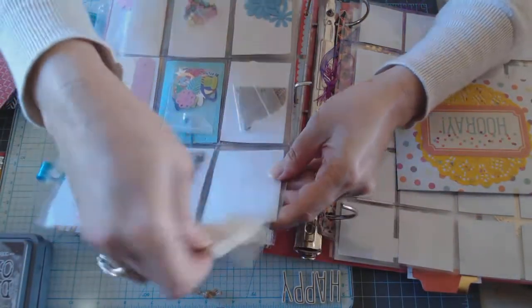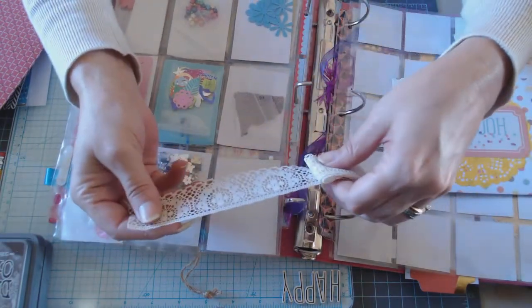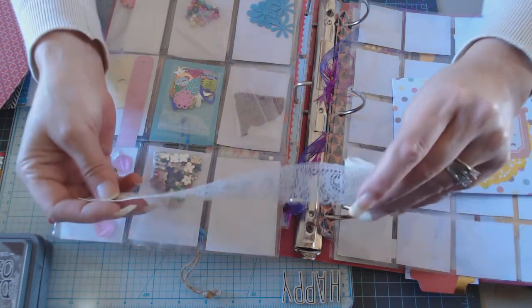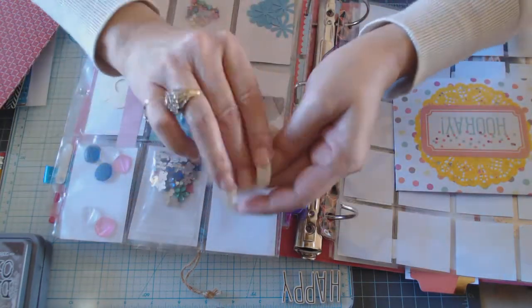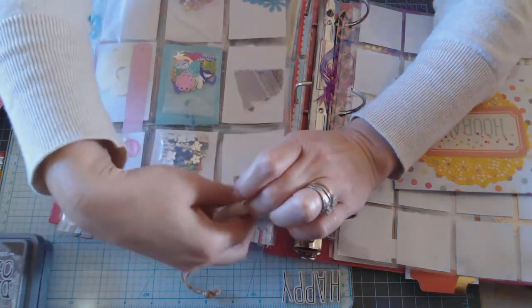And she sent me some beautiful lace. I took it out yesterday, and it's very soft, and it's just feminine and dainty. And I don't know how much there is, but it's enough for sure. So thank you so much, Bobbi, and she made me a card.